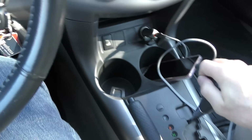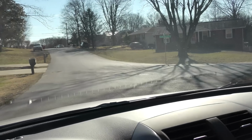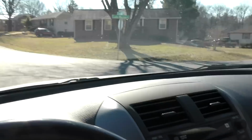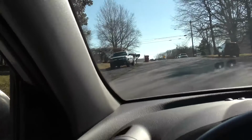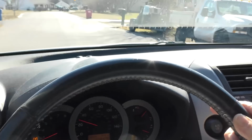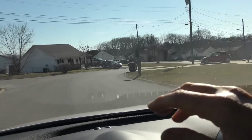So as we go backwards, no backup camera, so we've got to look. As we get going, you can see these aren't outrageously high, but they're nice and high in the air. You get a nice view, and with the windows all around, you can really get a good view of all around. There's not really any blind spots. Pretty well thought out window setup. And I mean, this V6 engine, you step on the gas, it's got plenty of pickup left, even with 349,000 miles on it.